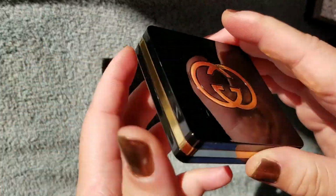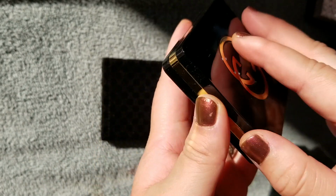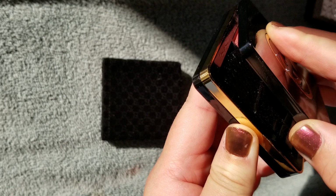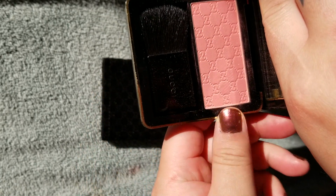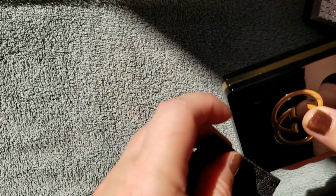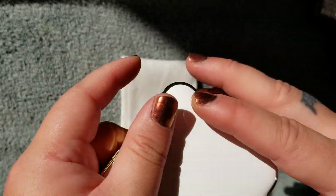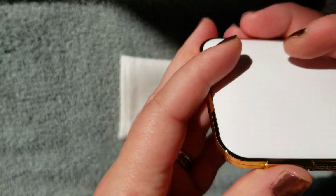And then, oh, this Gucci blush in Coral Flower. I just love the Gucci packaging. It is just my favorite, in my opinion. The most beautiful packaging ever. And this gorgeous print and shade. It's really hard to find the Gucci products now. I mean, I think you can still find some at Saks, but it's not as prevalent anymore, which is a shame. Tom Ford, Cream Cheek in Pink Sand.